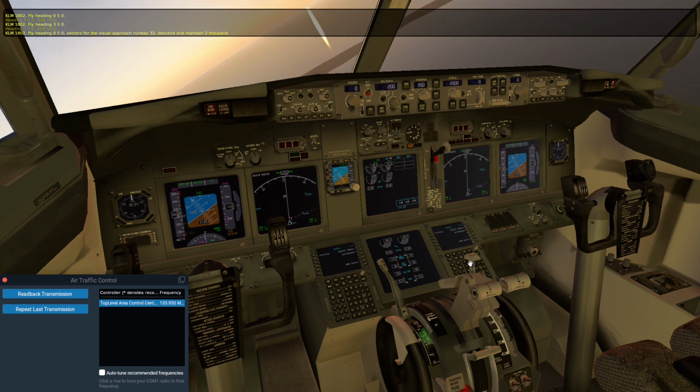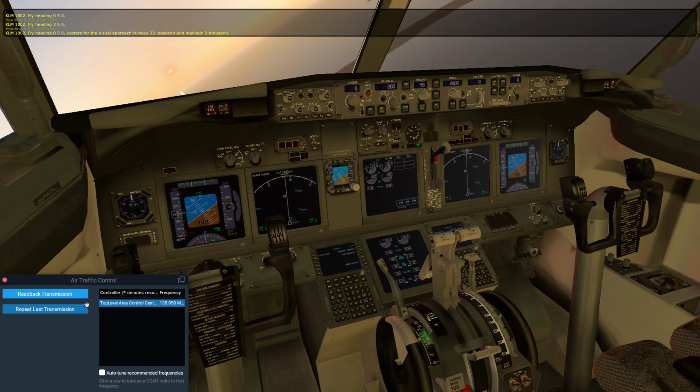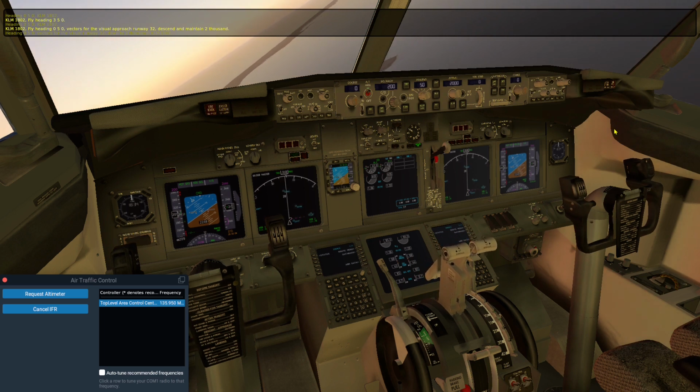KLM 1802, fly heading 050. I don't get this 50 always, but let's just put it like that. I hope he knows what he does. Fly heading 050. Vectors for the visual runway 32. Descend and maintain 2000, KLM 1802.